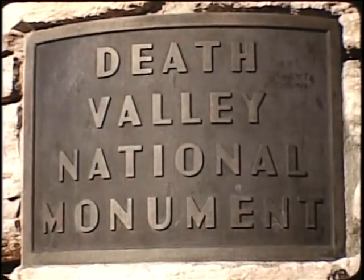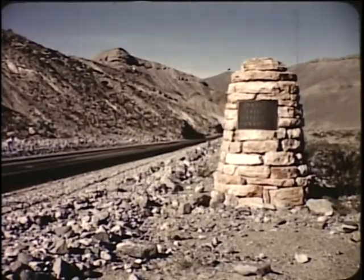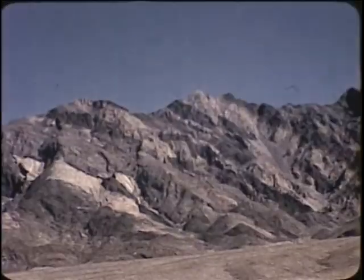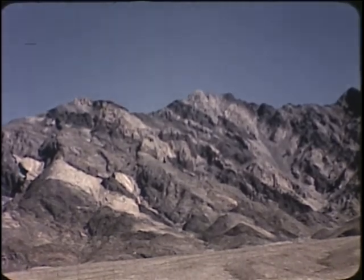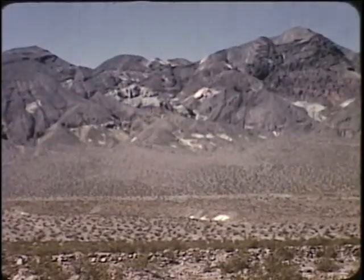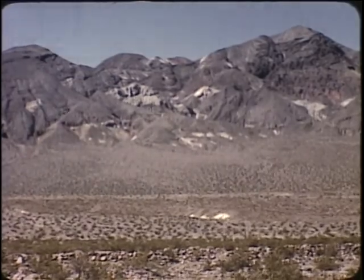After entering the monument from Death Valley Junction, we follow a paved road down Furnace Creek Wash into that weird and silent region spawned millions of years ago, when Mother Earth heaved and twisted with mighty convulsions and molded these black mountains from the oldest rocks on the planet. Rocks formed in nature's cauldron during the Archaeozoic Age, over a billion years ago.